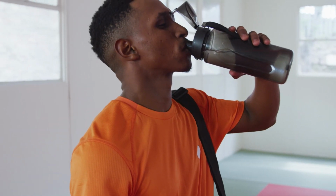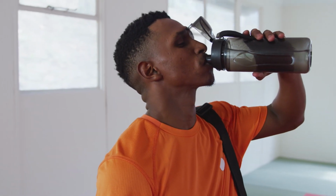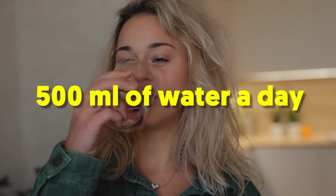You might think 3 liters are too much for a day, but it's really not. Simply work your way by adding 500 milliliters of water a day until you hit the 3-liter mark.